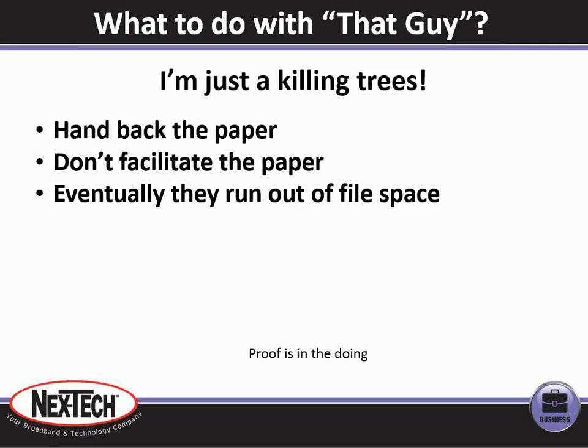A lot of times, instead of me printing that information for him to present in a weekly meeting or whatnot, I just send the email, put it in the shared folder, and say, well, it's out there available to you digitally. Go get it there. I'm not going to print it for him, so then I'm facilitating his destruction of trees.